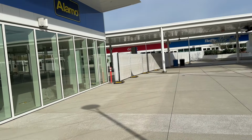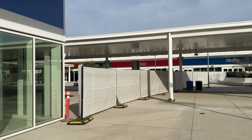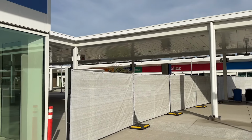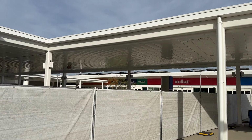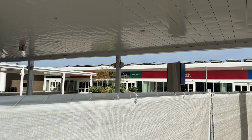So there's Alamo in there. Still doing the floors. Dollar Thrifty is kind of fenced off. Europe Car, Fox. Sixt is down. I got a booth down there in the corner. Down there. Can I show you guys?